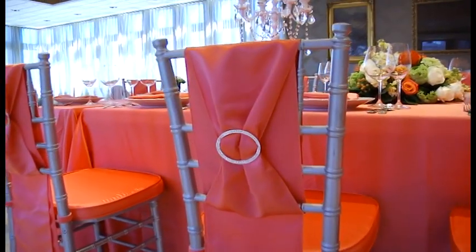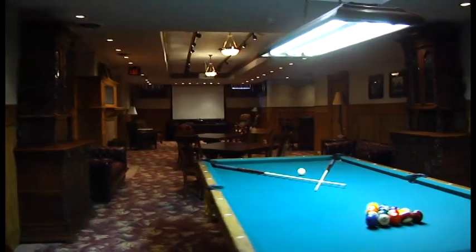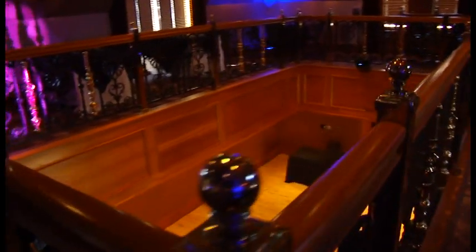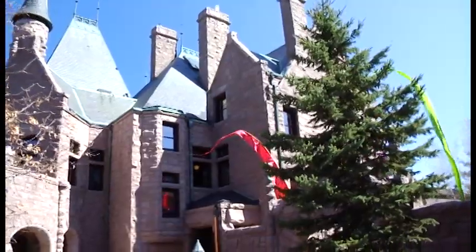So many times with weddings, it's a lot of chaos going from place to place, from where you get ready to where you have the ceremony, and then off to the reception and a separate place for photographs in addition. And we are so pleased that we can house all of those needs under one roof with our 3 buildings, our courtyard, and beautiful grounds.